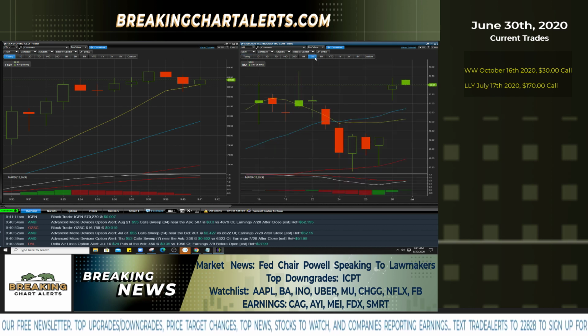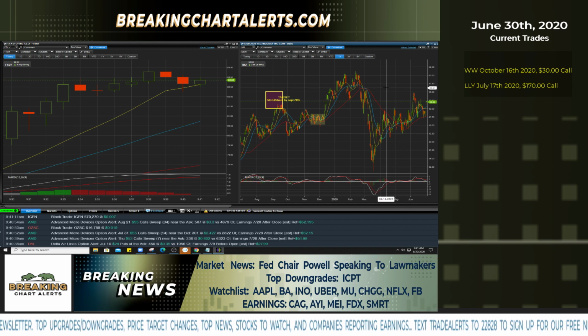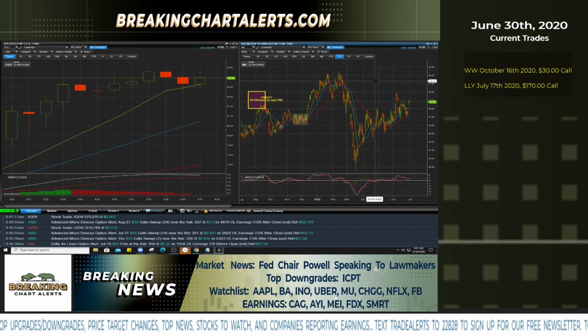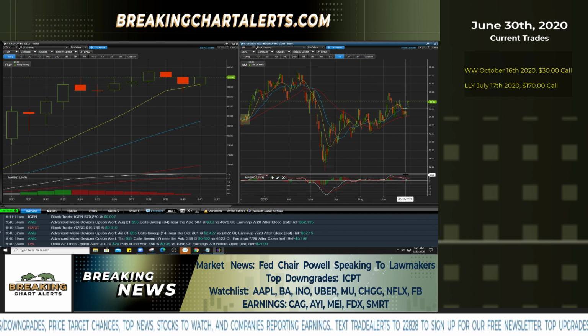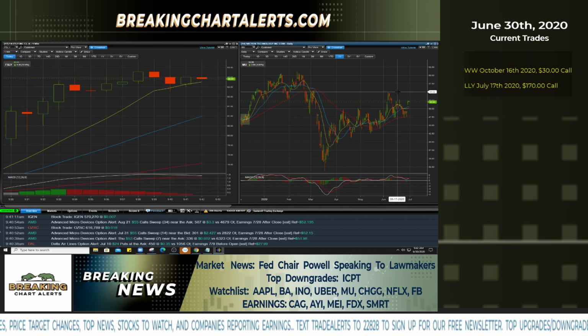That might be a really nice setup there to buy, going out a few months there. You're just getting that MACD cross now. We should easily see 55 on Micron.